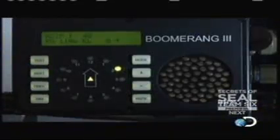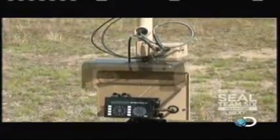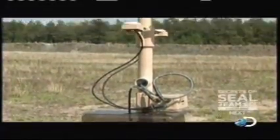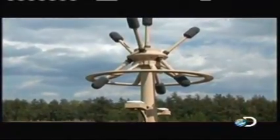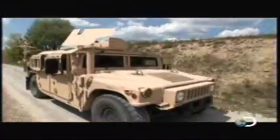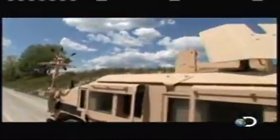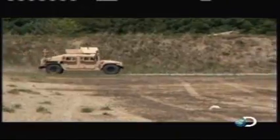Now, advanced science could speed up agents' reaction time. Boomerang sniper detection is based on 7 strategically placed microphones. Whether it is in use at the White House is classified, but it would make sense. Boomerang is supposed to be able to detect a sniper shot, and in under a second, tell the exact location of the shooter, even from a moving vehicle.